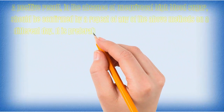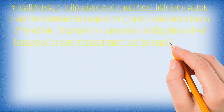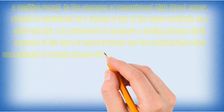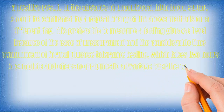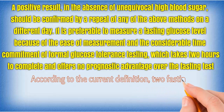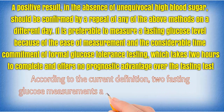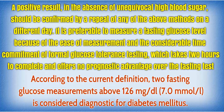A positive result, in the absence of unequivocal high blood sugar, should be confirmed by a repeat of any of the above methods on a different day. It is preferable to measure a fasting glucose level because of the ease of measurement and the considerable time commitment of formal glucose tolerance testing, which takes 2 hours to complete and offers no prognostic advantage over the fasting test. According to the current definition, 2 fasting glucose measurements above 126 mg/dL, 7.0 mmol/L, is considered diagnostic for diabetes mellitus.